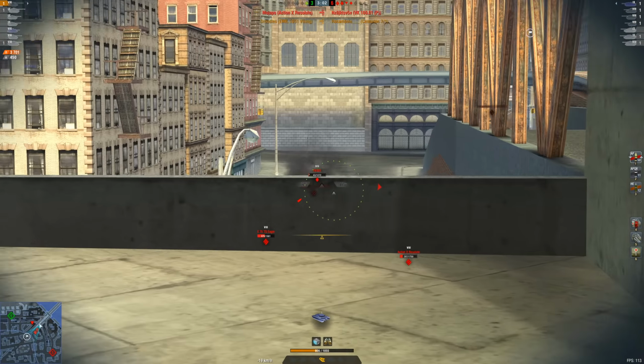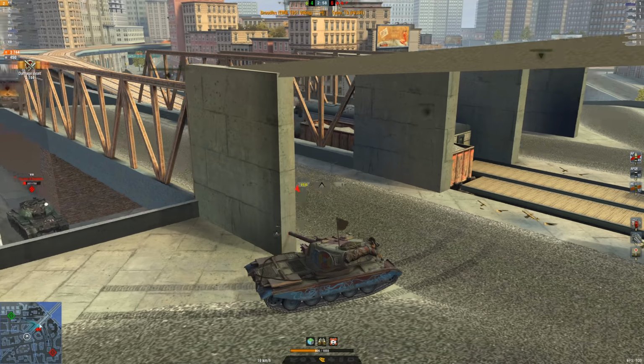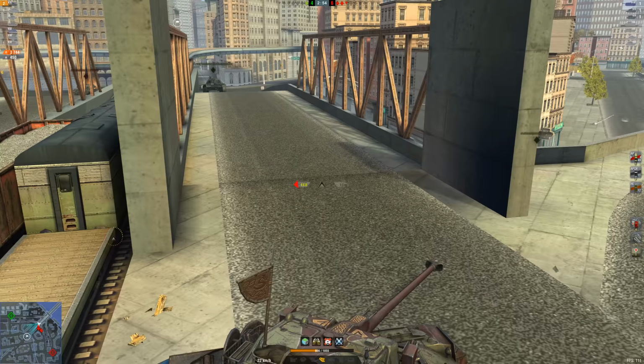And that's a perfect example. That Centurion fired standard ammo and went through my turret. That's not good for this vehicle's armor. Again, why this tank struggles with the armor, that is a perfect example.